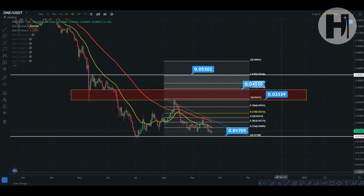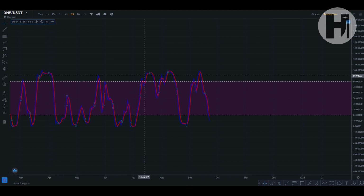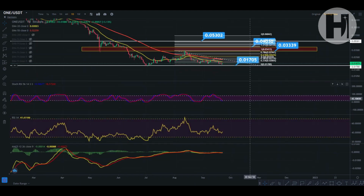And yeah, so that's pretty much everything that I wanted to show you guys. If we jump into the daily stochastic, as you can see, we are in the oversold, so great buying opportunities right now. As you can see, my stochastic length is set to 56 instead of the usual 14, just so I can get fewer false signals.